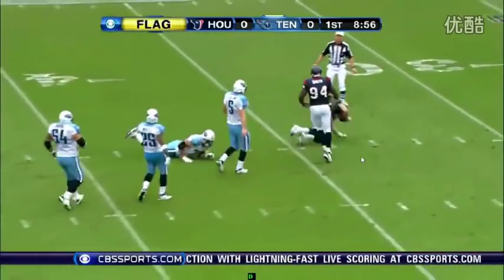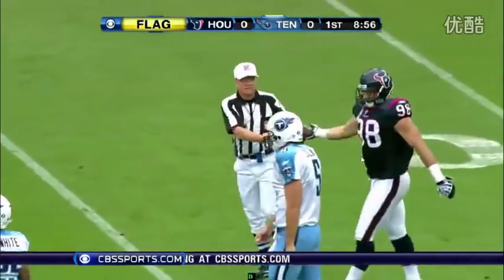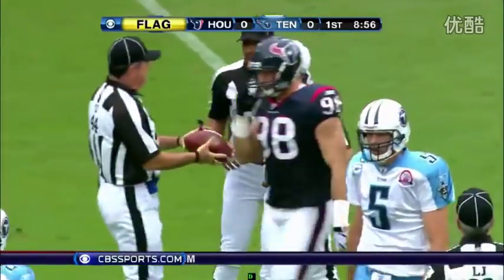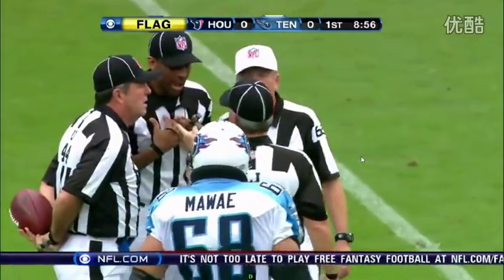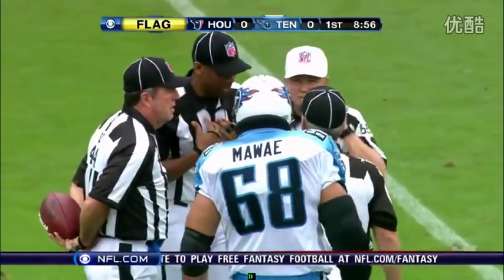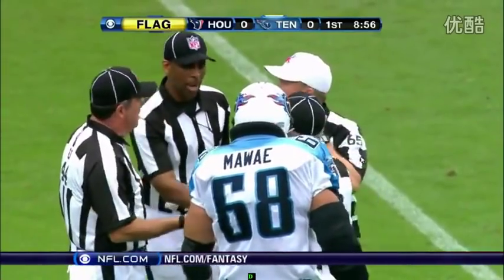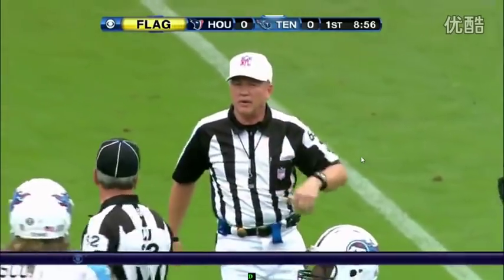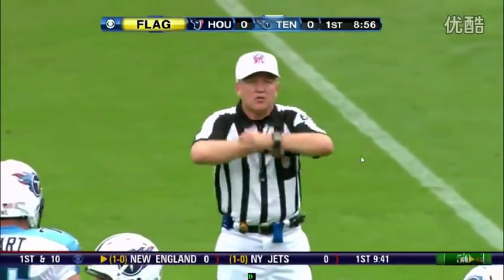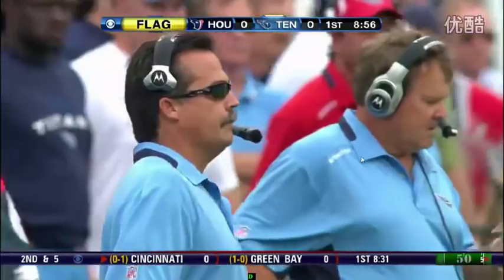And more movement, another flag. And you're right, you're absolutely right, Steve. These two teams are so wound up. It's like a coiled spring on both sidelines. I mean, it's like a mousetrap waiting to be tripped. And this, it's hard to say who. False start, 18, offense. 5-yard penalty, still third down.